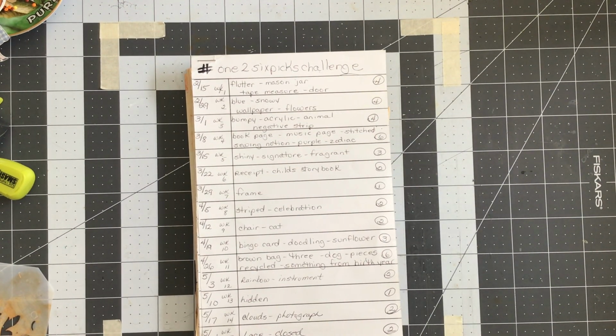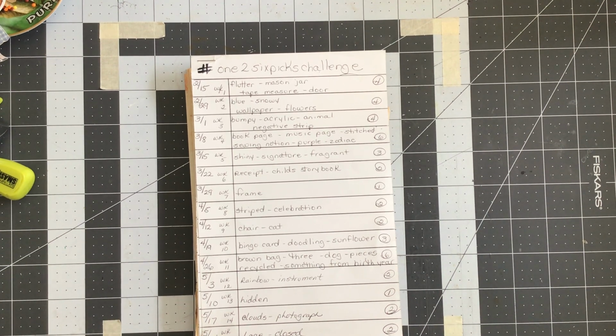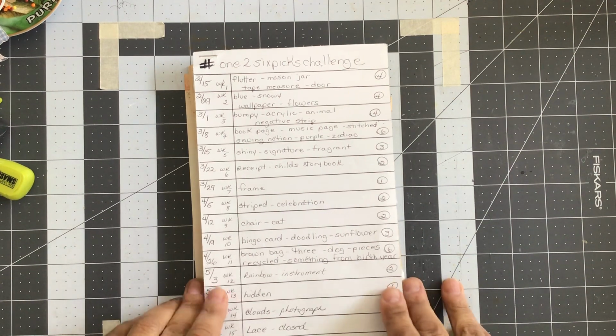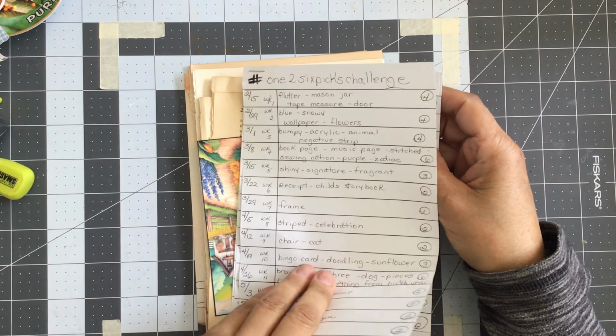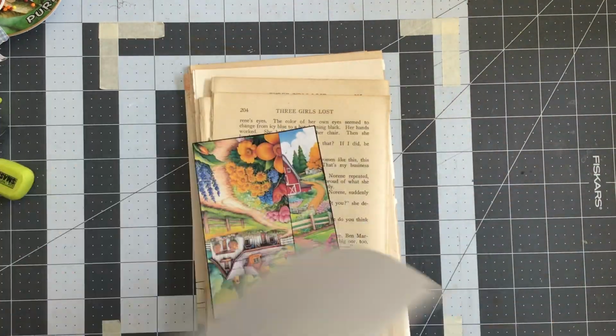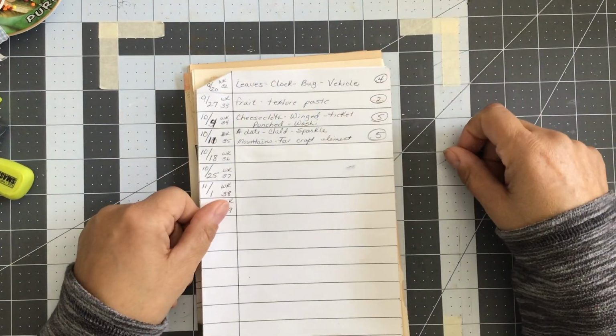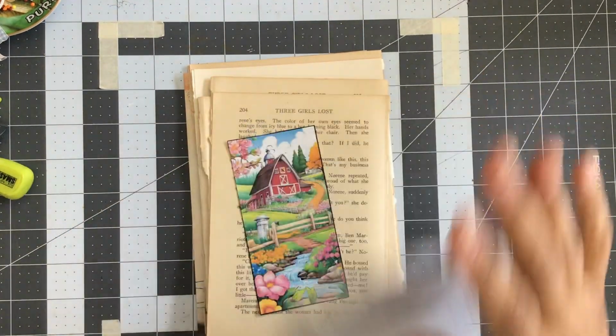I'm coming on to do my weekly make for the hashtag 1 to 6 picks challenge that I created here on YouTube. Each week I'm doing a make, rolling a single die, and whatever number that die lands on, I'm doing a make with that number of random prompts. I am on week 35, I do believe. Yep. And the prompts are a date, child, sparkle, mountains, and my favorite craft element.